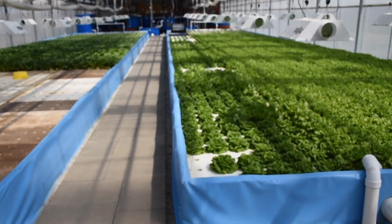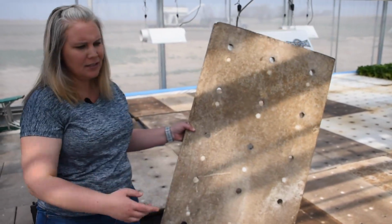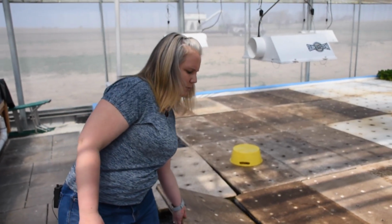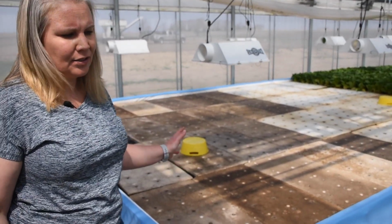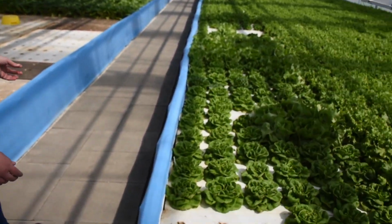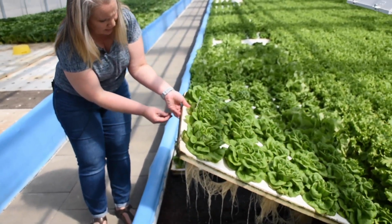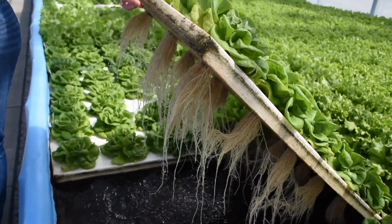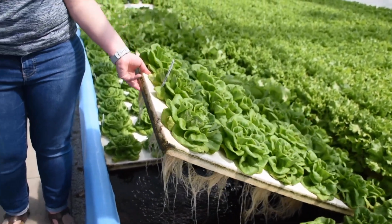As you can see, our rafts have 18 holes, and each raft hole cube goes into the holes one at a time, and they grow here for the next 18 to 20, 25 days, depending on what the variety is. Just to show you the root system and how clean it is, you'll see our white roots. The roots are white because the water is fresh and recirculates all the time.